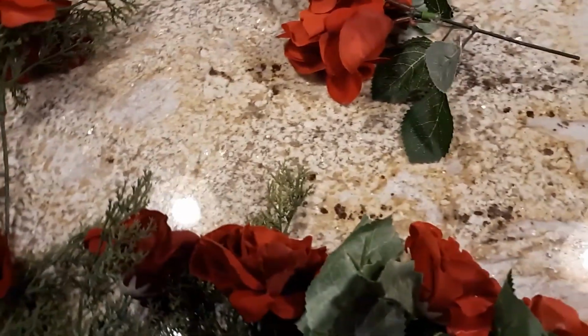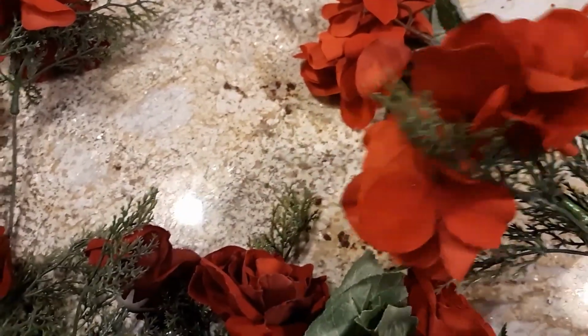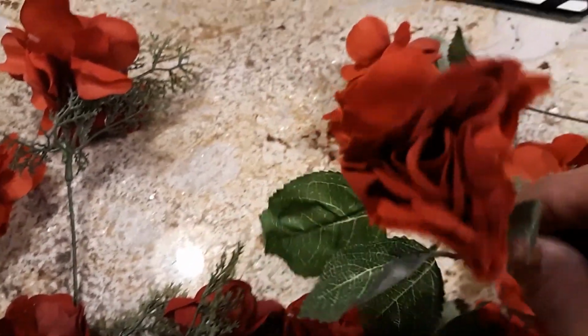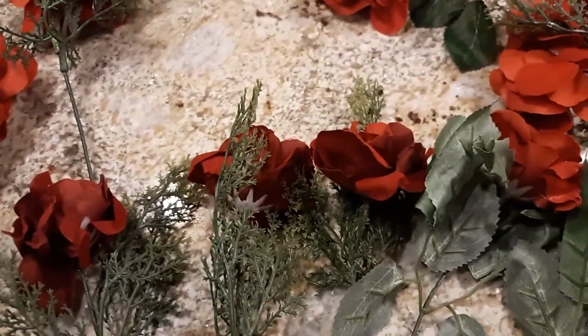Okay, so I also got these at the Michael's haul in that bag yesterday. So I'm going to use these because these don't really look Christmas either. And look what was in there, these roses. So I'm going to add that to that little container as well. And it should give a Valentine vibe.